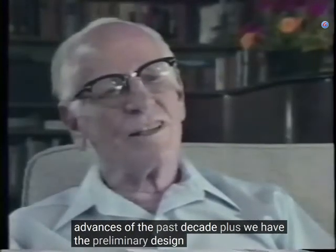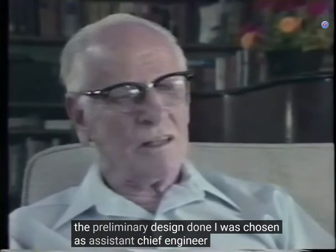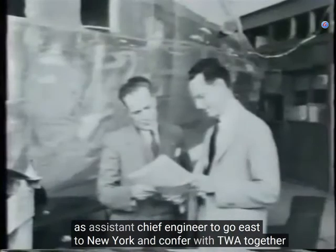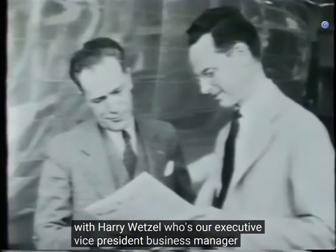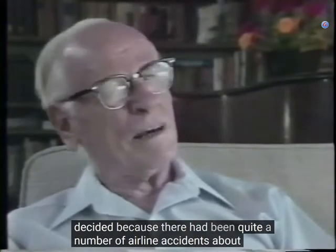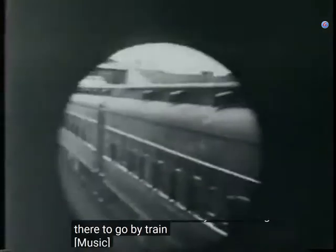Once we had the preliminary design done, I was chosen as assistant chief engineer to go east to New York and confer with TWA, together with Harry Wetzel, who's our executive vice president and business manager. We decided, because there had been quite a number of airline accidents about that time, and because we really wanted to get there, to go by train.